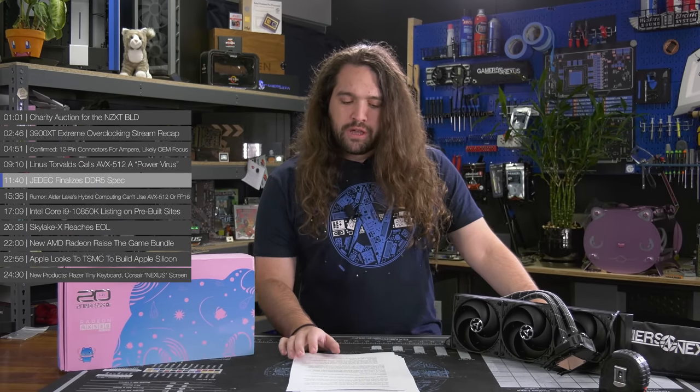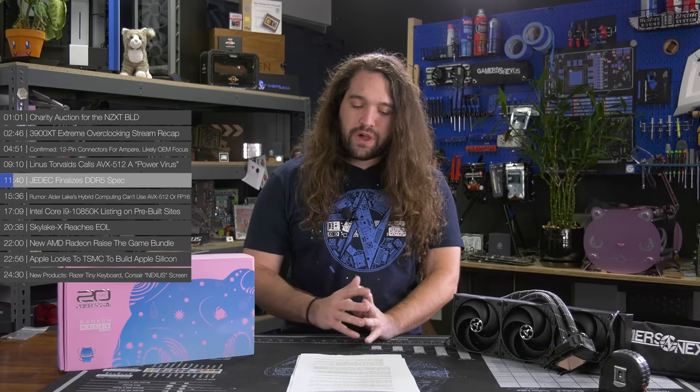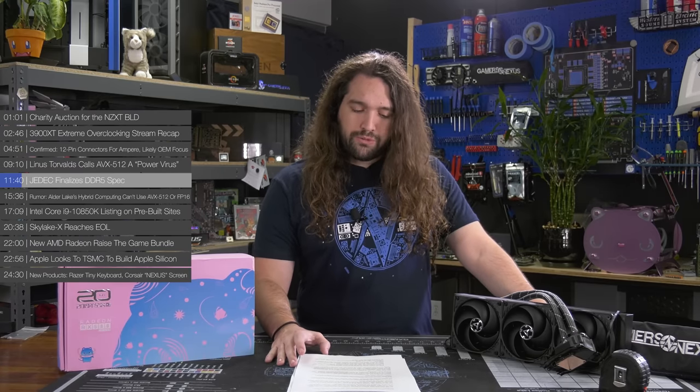Next one, JEDEC finalizing the DDR5 spec. Over the last few months, we've mentioned DDR5 looming on the horizon, and now the JEDEC organization has finalized the specification, publishing it as the JESD79-5 DDR5 SDRAM standard, which you can read online, or at least part of it. Frankly, there's a lot to go through, and it won't be entirely within the scope of just this news roundup. So we'll recap it quickly.